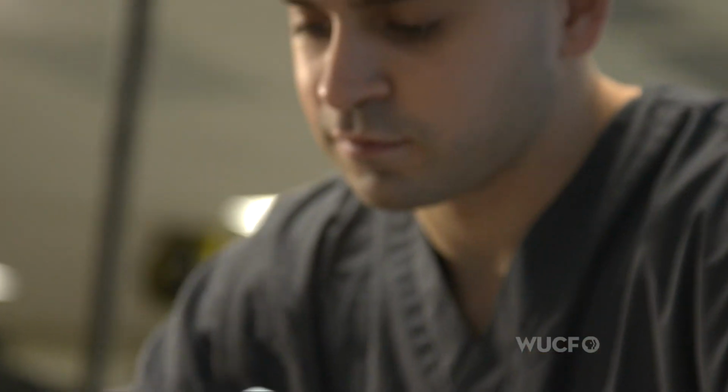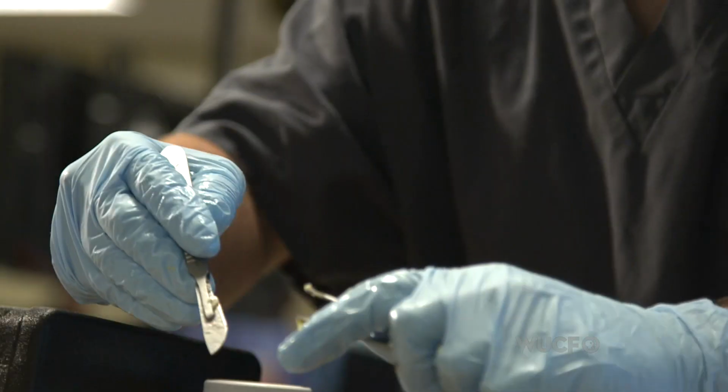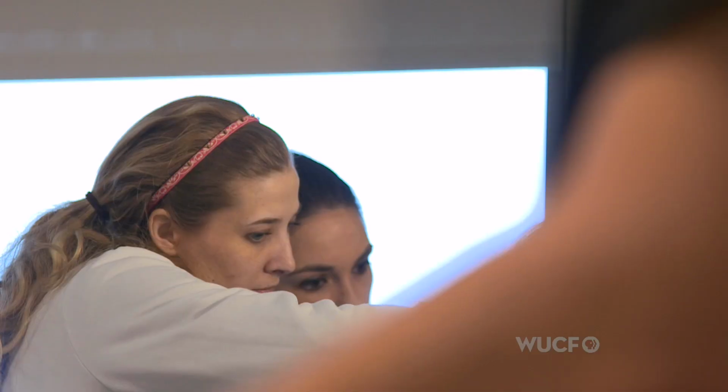I've always been an organ donor, and then when I came to work for the university, I learned more and more about the anatomy donor program. Even though someone's passed on, they treat the cadavers with the utmost respect and dignity. A lot of times they're often called silent teachers, and they're even more than that.